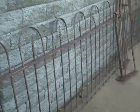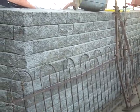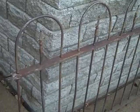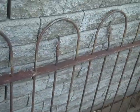So we've got those. But here's the great find, the treasure of the day. I've got these two pieces of iron fence, late 1800s, early 1900s, relic condition, but tough as can be. We'll give it a full walkthrough. As you can see, here's one full piece. Look at these end pieces here, just awesome.